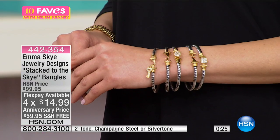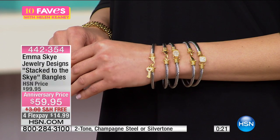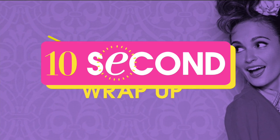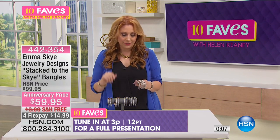Now here's one of the things you can do. You can keep two, give two away. You can wear them all at once. You can wear one on one side, some on the other. And you get three color choices: the silver tone, the champagne, or the two-tone. I actually own these bracelets in the two-tone because they match the designer that this is inspired by. Full presentation, these aren't going to be on until 3 p.m.